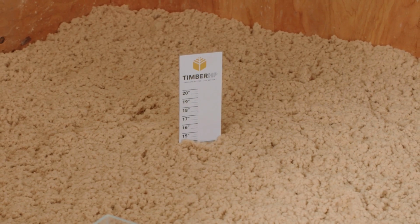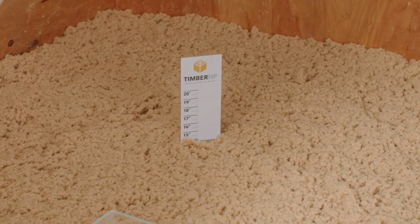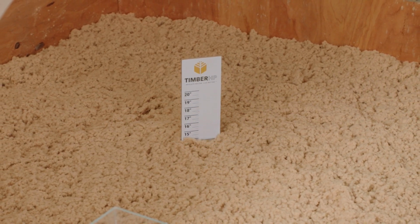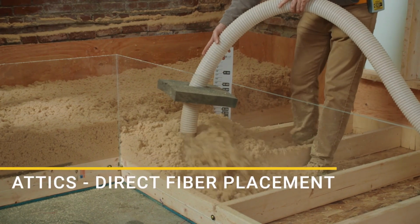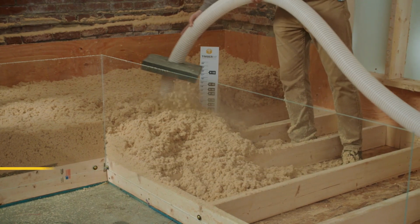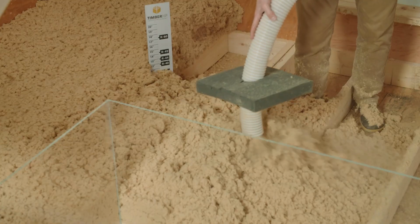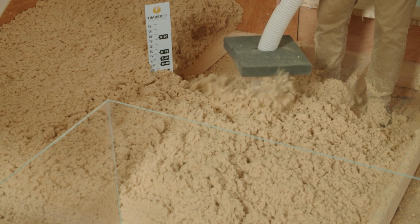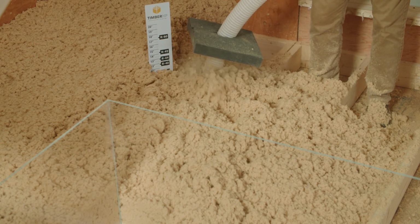The installer must account for some settling of fiber based on coverage charts, applying a thicker blanket when using the open blow method. Direct fiber placement is a more precise technique, resulting in a cleaner application with less airborne fibers. When using TimberFill, the installer does not need to account for fiber settling. This method of installation does require greater access to attic spaces that may not always be possible.